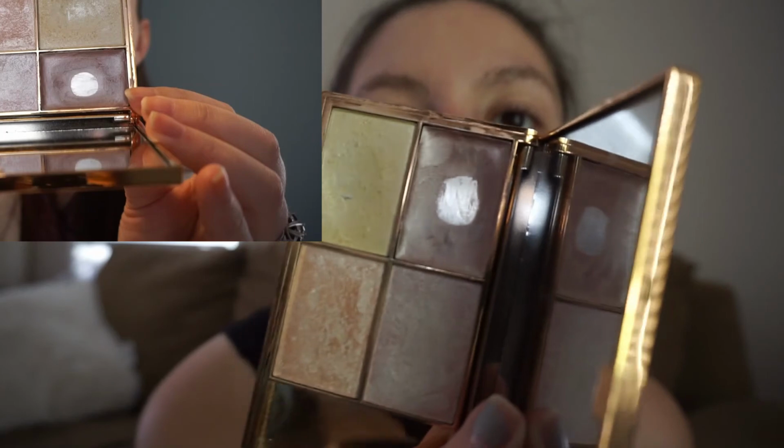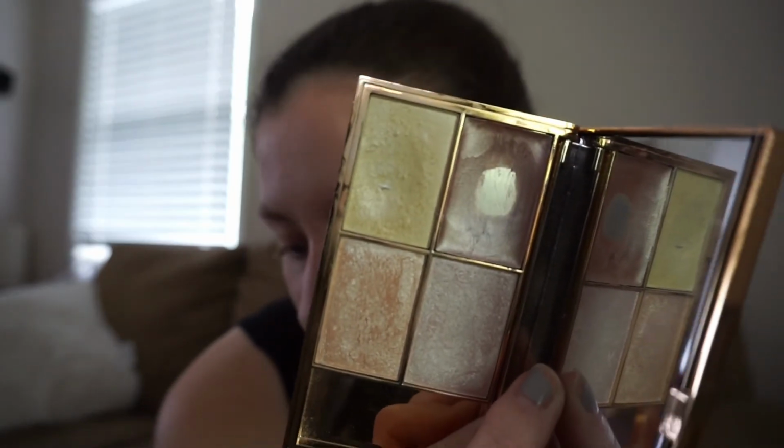For S, I'm working on my Sleek Solstice Cream Highlight. I will show you where I was. This is where I am. I've used this a total of 17 times. I do want to finish it. It's so thick. It's taking me way longer than I thought, which is super annoying.